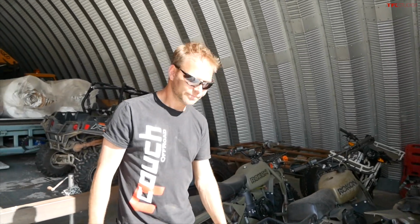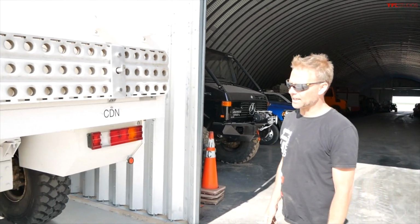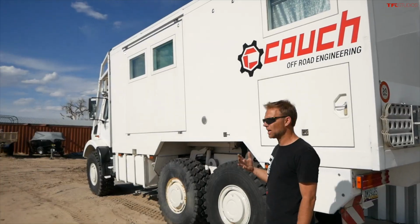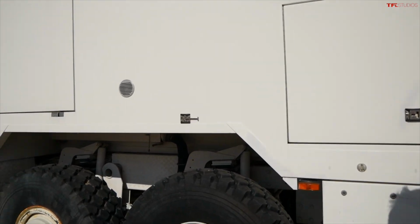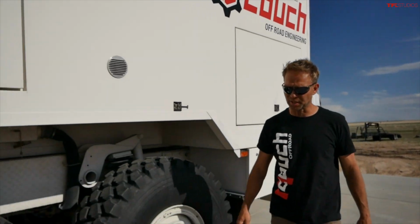Very cool. And then one more thing, next to the garage. So here's one of the big kids. This is another Unimog. This is a very cool, very rare 6x6 Unimog with a huge expedition body on it. This thing traveled the world for 7 years, and it's still immaculate. It's an amazing machine. We're doing a bunch of upgrades to it.